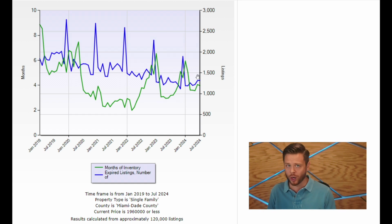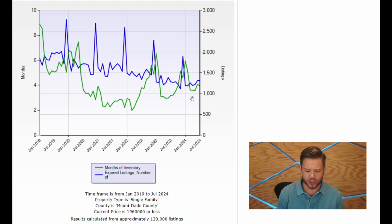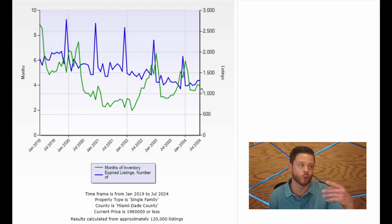So months of inventory came in at 4 months of inventory, all right? And we've been at 4 since March of this year, even though it doesn't quite look like it because you see the line going up and down, but since right here, it's within the 4 range, okay? We round it out. We don't do like 4.1 months of inventory. It's just either 4 or 5 or 3, okay? Keep it simple, all right? So we've been at 4 since March of this year.